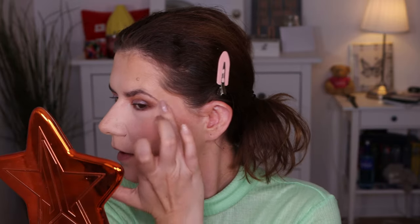I'm going to use my fingers because I love applying highlighter with my fingers. Let's see. Oh, this is nice. It's more like that shimmery glitter highlighter, but it's really beautiful. More chunky highlighter, but it looks stunning on my cheeks.